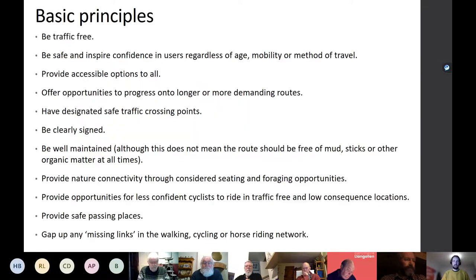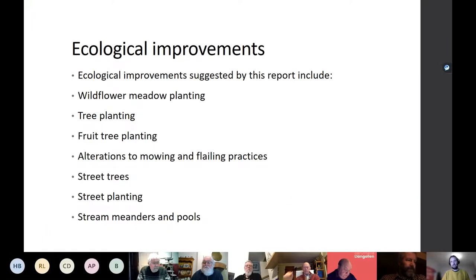And the basic principles, these are the basic principles that we're looking to work to. These are all included in the document that I'm putting together in draft form at the moment, that I'll of course share with you once that's a little bit further progressed along. Again, I don't think there's anything particularly contentious or outside of the sorts of work that is already being done in and around Llangollen included there.